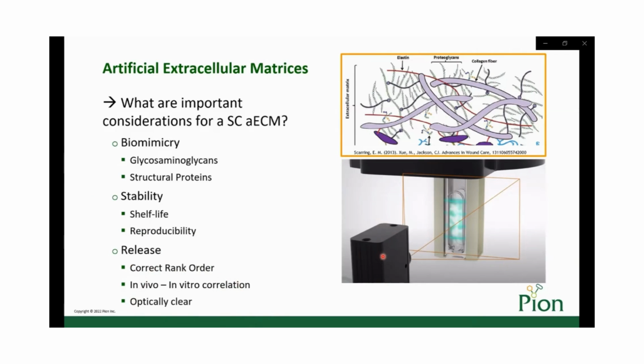Lastly, we want our ECMs to be optically clear, like I previously mentioned. So iteration by iteration, as we approach a perfect biomimetic platform, we are attempting to keep the optical properties beneficial for these in vitro assays. For us, that is clear and easily controlled so that we can get a beautiful image of what's going on inside the cartridge, as well as qualitative data with the LEDs.